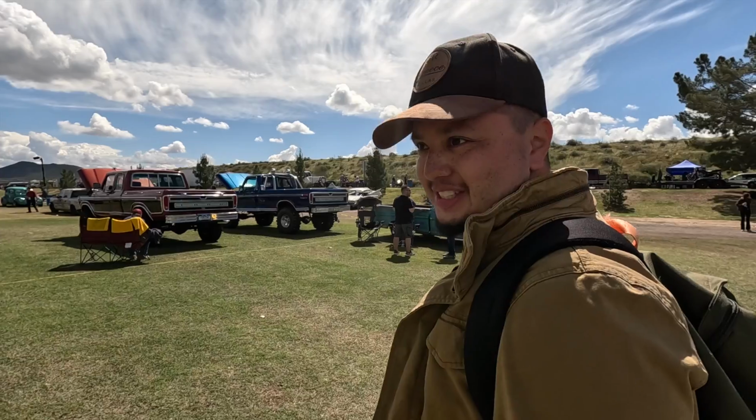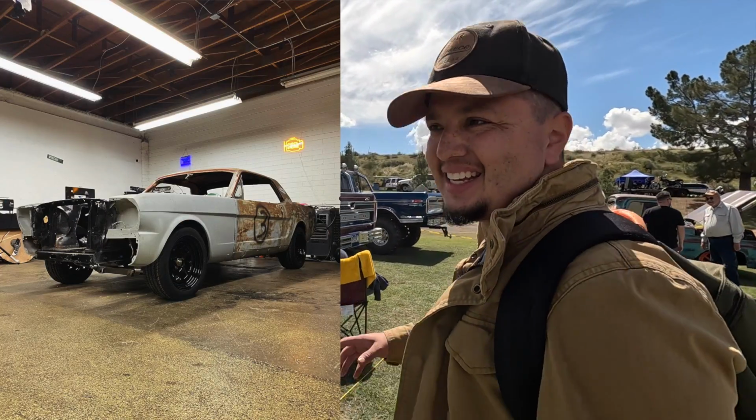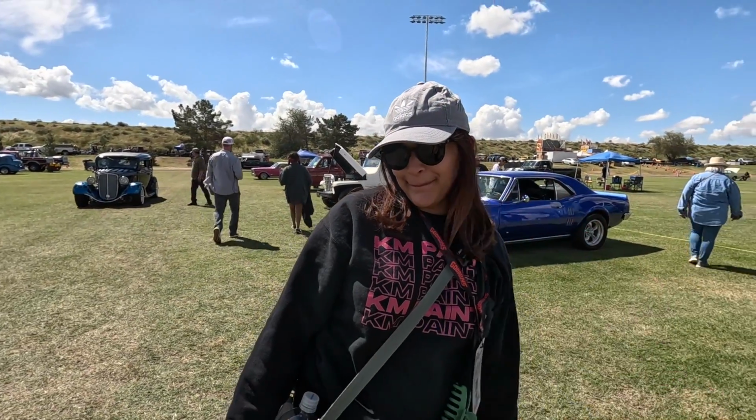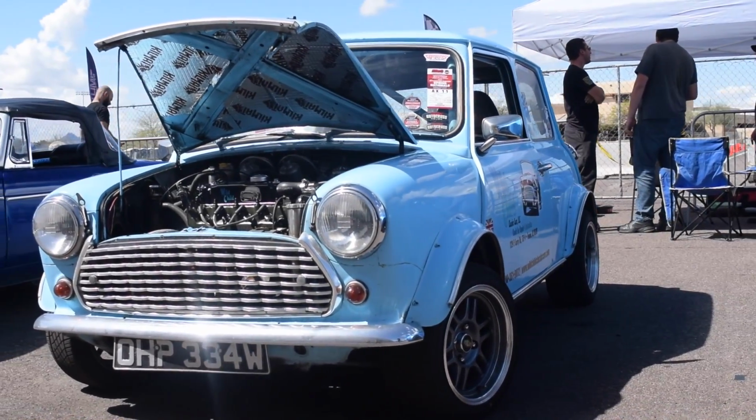My goal for next year is not to bring the nicest car. My goal when I bring the Scraps thing is to have the ugliest car at the show. And Miss Camera Lady, what was your favorite car of the show? The little blue one. The little blue one? Yeah, that one was so cute.